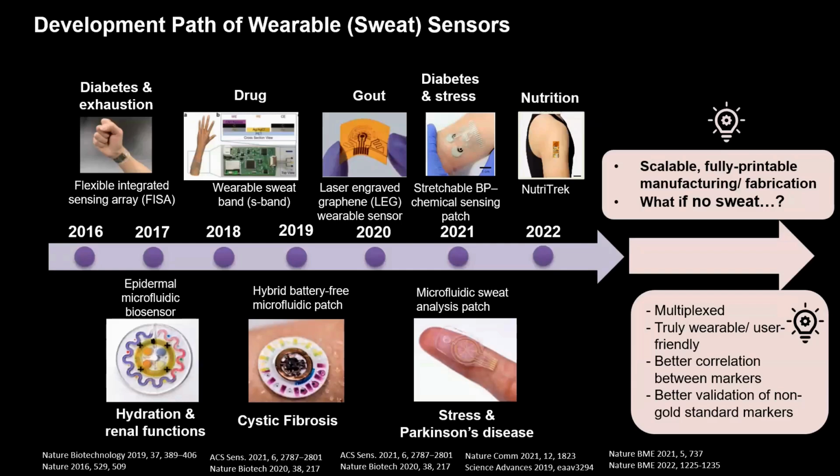What if there is no sweat, right? What if we don't have that readily bodily fluid on dry skins like now? In Finland, we're not sweating so much as in Singapore. So what if we wanted to work on everyone else? So these are the questions that we want to answer, and of course, along with that, other things like it has to be multiplexed, truly wearable, truly user-friendly, and very importantly, it has to be correlated to some kind of health parameters to indicate our medical conditions, right?